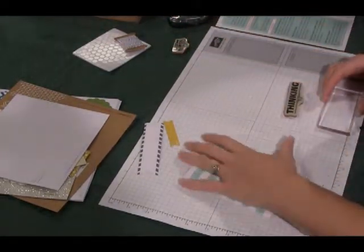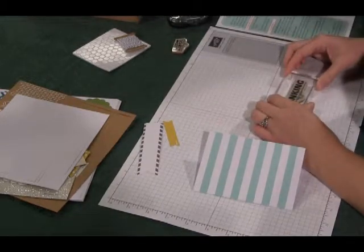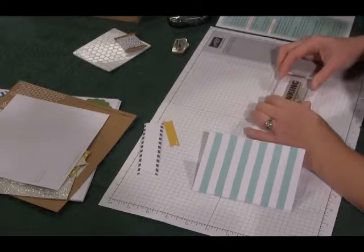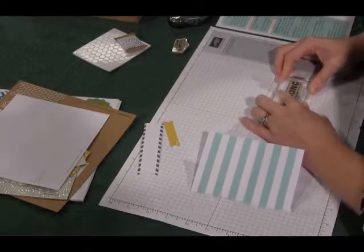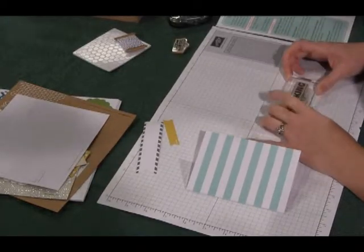So I'm ready to stamp with this one. This is the Thinking of You stamp. This is my block that came in my kit. So you're just going to position the rubber side of the stamp face down on the table, and then just push down on top of the cling. And now your stamp is set to go.